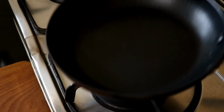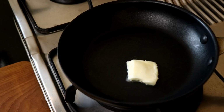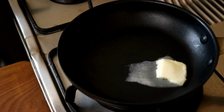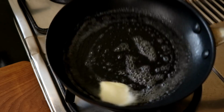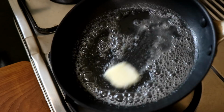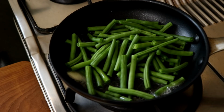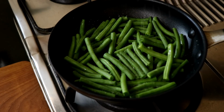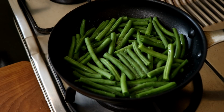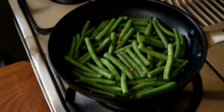So to cook my French beans, I'm going to get my non-stick pan on the stove and I'm going to heat up a knob of butter. Now if you're wondering why my butter is white, well, that's because this is unsalted butter, as I ran out of salted butter, but you can use salted butter, no problem. Anyway, once the butter has melted, I'm going to put my green beans into the pan and I'm going to season them with some salt and also some black pepper. And because I'm feeling very dangerous, I'm throwing in a few red chili flakes.